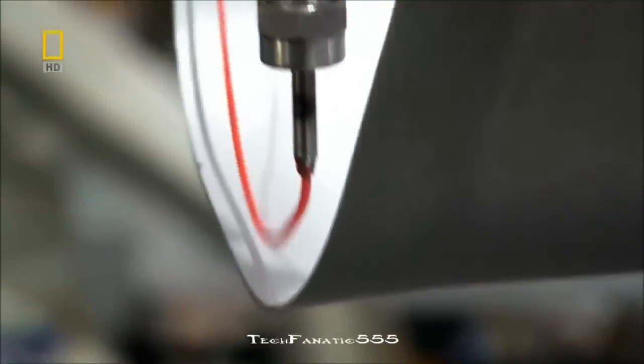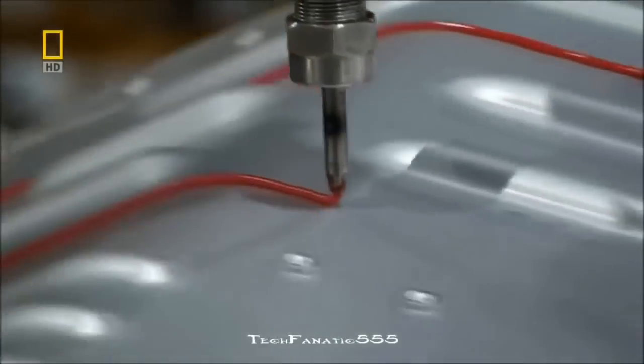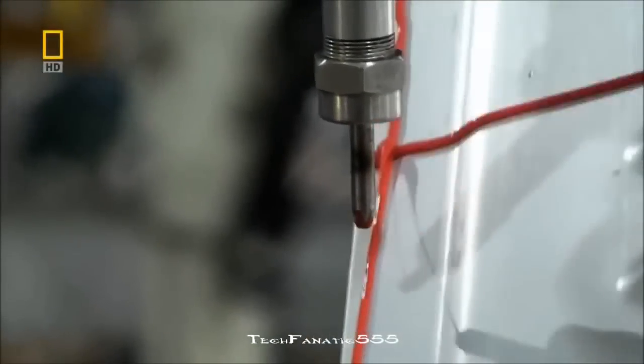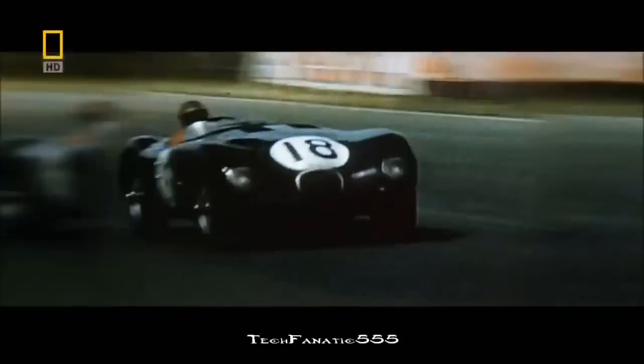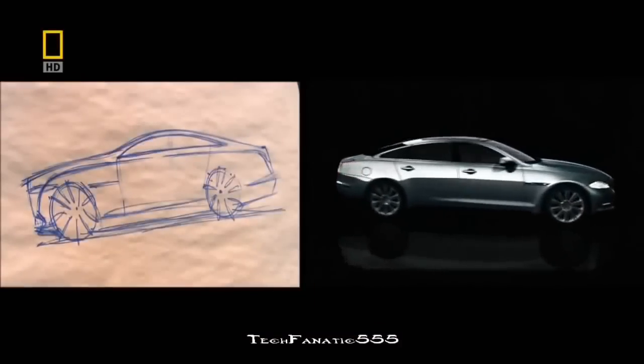More than 150 meters of adhesive is added to the joints. Another practice borrowed from aviation. This adhesive remains tacky until finally cured in the 280 degree paint shop ovens. This new high-tech vehicle is a world apart from the early Jags. But it's still fulfilling a vision that Jaguar's founder, Sir William Lyons, had over 50 years ago. He believed that aerodynamic efficiency was the key to performance. The XJ has brought this vision to life.